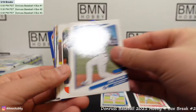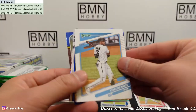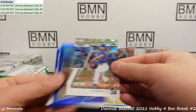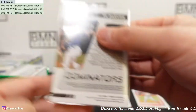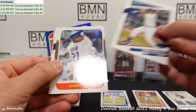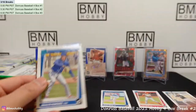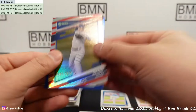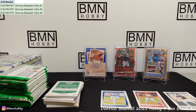Conforto, Corey Seager, Frank Thomas. Nice, Madrigal, rated rookie. And Yu Darvish to 999 Dominators. Nice. Chicago, right? Yeah, Chicago. Chris Bryant, the Windy City short print, blue. Sammy Sosa. Mike Trout, Diamond Kings. Marquez, Ian Happ to 21, and John Smoltz.